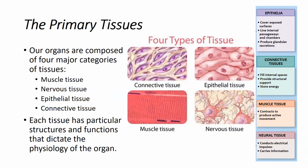Epithelial tissue. Epithelial tissue is lining body cavities. Okay, it's going to be that barrier protection, or that barrier between the outside world, such as your skin. It's going to line all your hollow organs. It's going to line your blood vessels. It's going to line your respiratory tract. It's going to line your GI. Remember, your GI is a hollow tube from mouth to anus. It's going to line that entire tube.